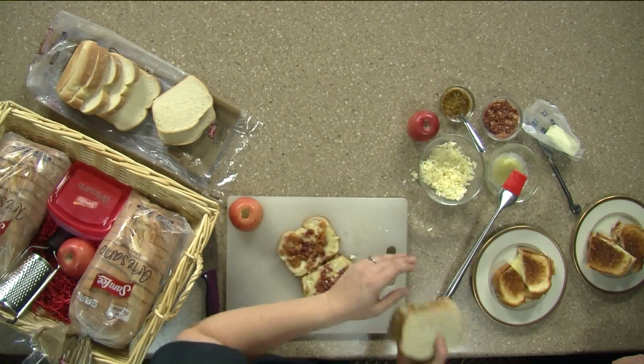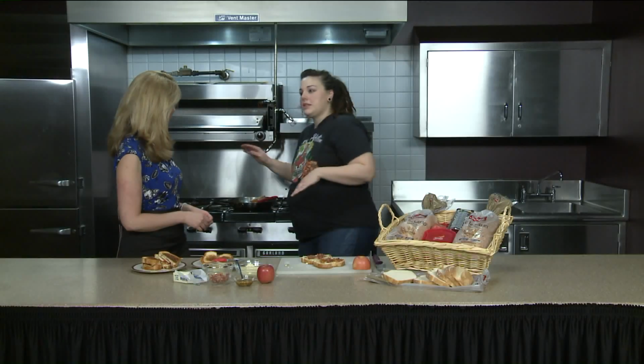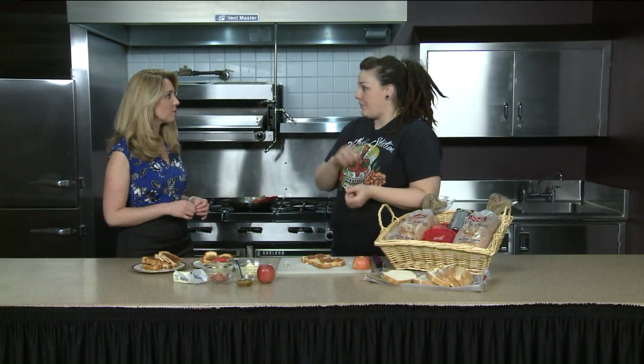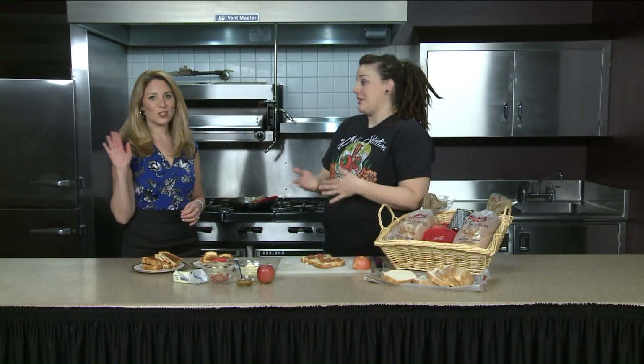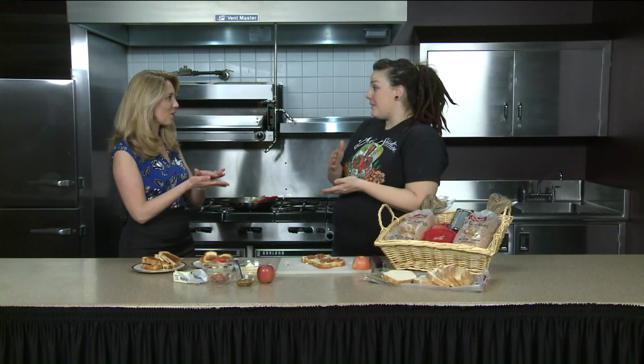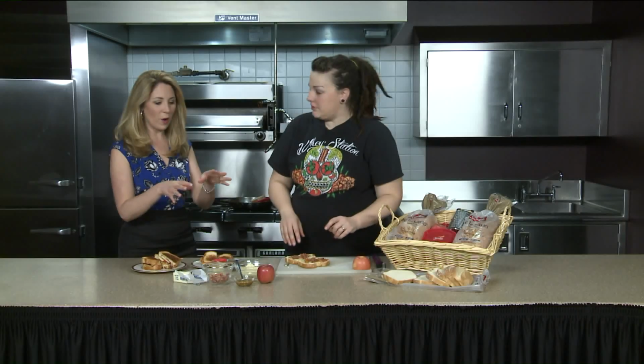You don't, and we can go ahead and put this in the pan. Keep it to a medium heat. You don't want it to be too hot because then your butter's going to brown, your bread's going to toast too dark, and your cheese isn't going to melt. So guilty of that. Especially with nice thick bread like this, it's going to fill up with all those toppings. You really want to make sure that cheese is well melted. Right. So what do you do when it's done?